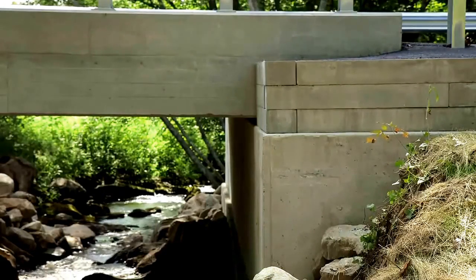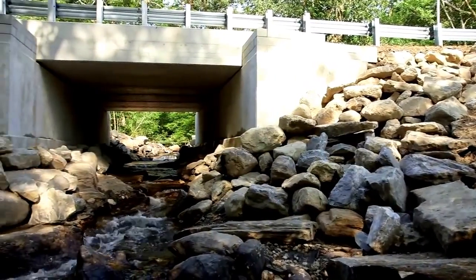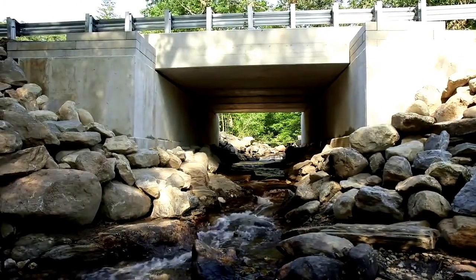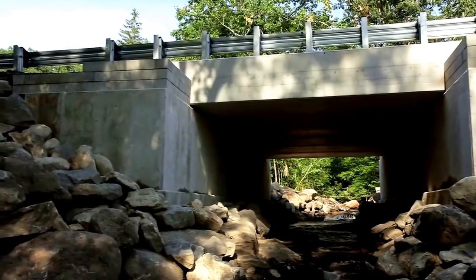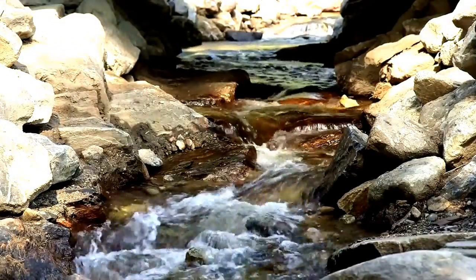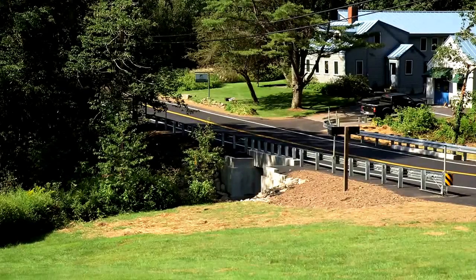The integrated bridge system is typically built without many of the elements common to a conventional bridge abutment, such as the deep foundation, bridge seat, bridge bearings, deck joints, approach slab, end wall, and sleeper slab. Post-construction conditions. So we went from a 4-foot wide pipe to a 14-foot wide bridge opening, and that is a consideration not only for fish and wildlife passage, but also would increase the hydraulic capacity so that there wouldn't be overtopping at this location, which historically had happened in the past.